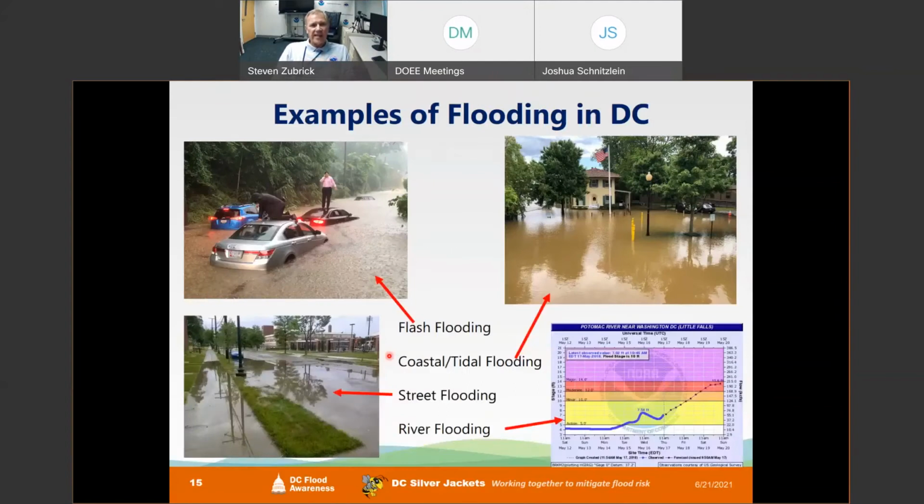So just looking at the examples of flooding in DC, up here in the upper right, that's Park Service headquarters off of Ohio Street, and that's an example of some coastal tidal flooding. See the water nearly up to the door there. Flash flooding, that was the example from July 2019 on Canal Road. Here's some examples of urban street flooding in the lower left here.